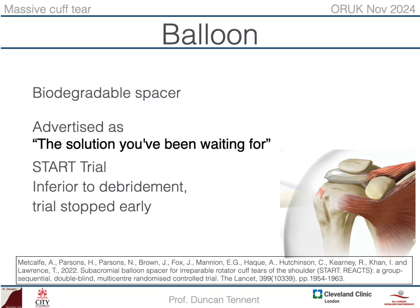The first one is this concept of this biodegradable spacer balloon, which was advertised as the solution you've been waiting for. And there were lots and lots of papers published on it. And unfortunately, they finally ran a trial which was abandoned because it was inferior to debridement. So that's all I'm going to say about the balloon. I think it's had its day. People are still doing it, but it doesn't really work.